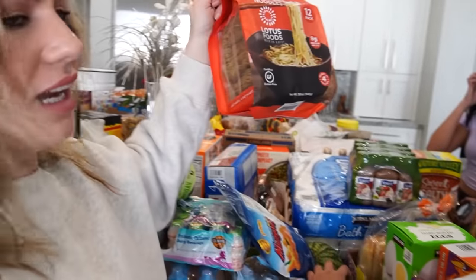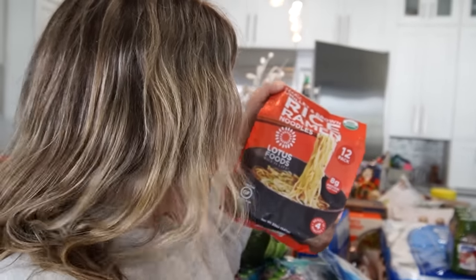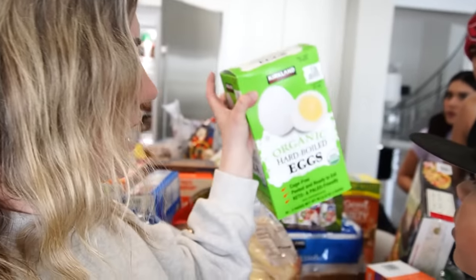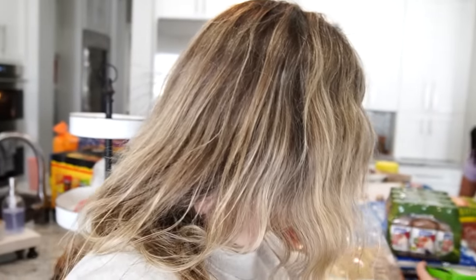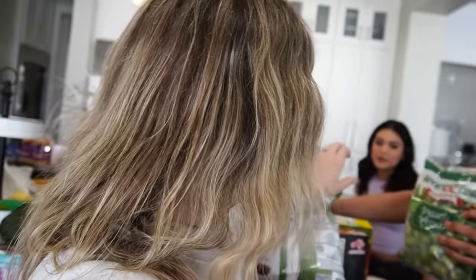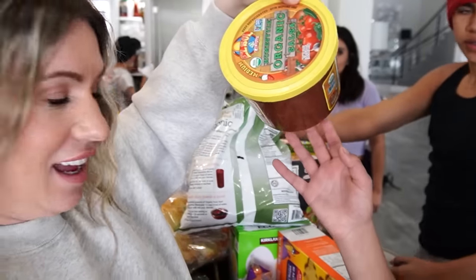Oh, we're going to try this kind of ramen, which is a lot healthier than the other ramen, so we're going to try this one. Also, tamales are really good. And we're going to try these hard-boiled eggs, but I'm not sure about that. Yeah, these are really good for lunches, rice bowls. Those are the best. Smoothies we can make. The best salsa. I love this salsa.